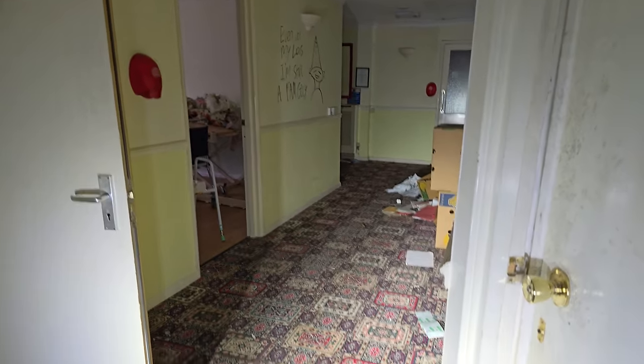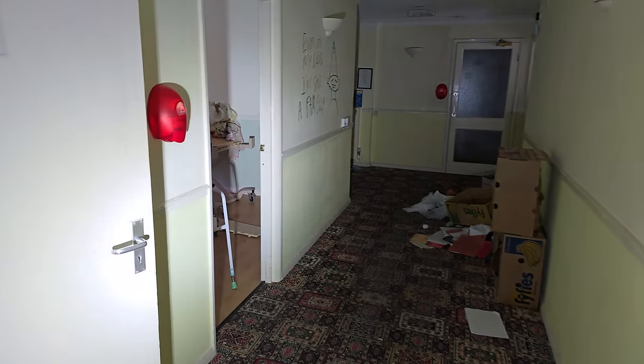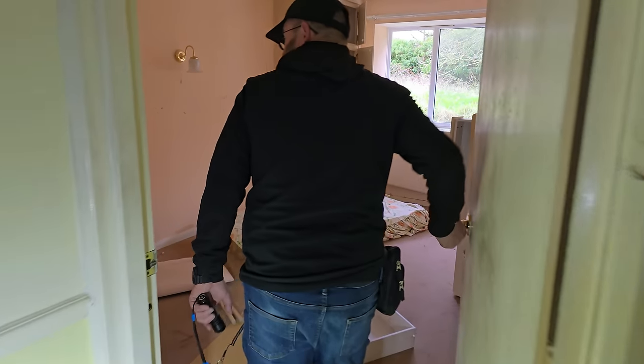This is the nicest pub. That's what you get in a pub, isn't it? Yeah. This is trailer stuff all throughout here. Yeah, I've noticed that as well.